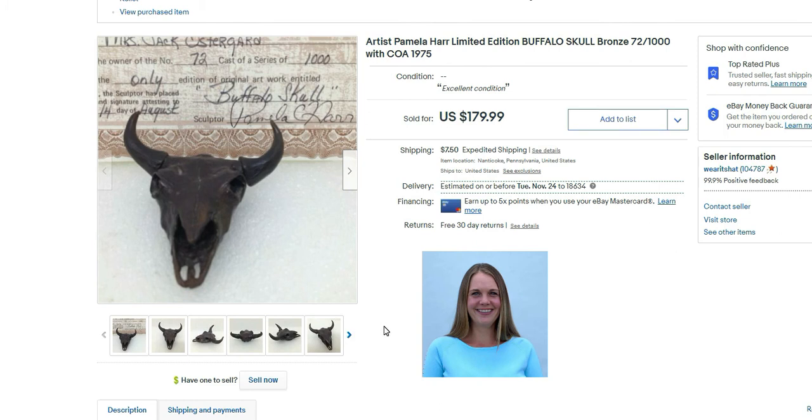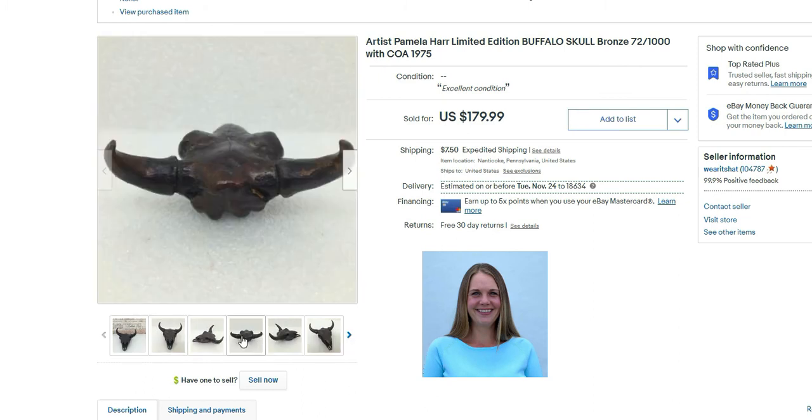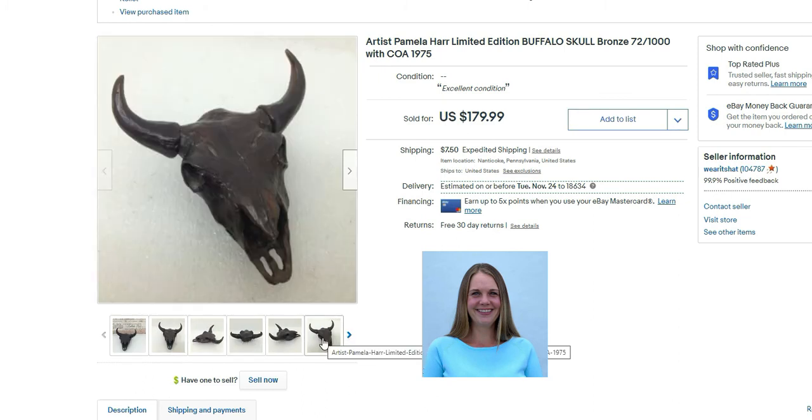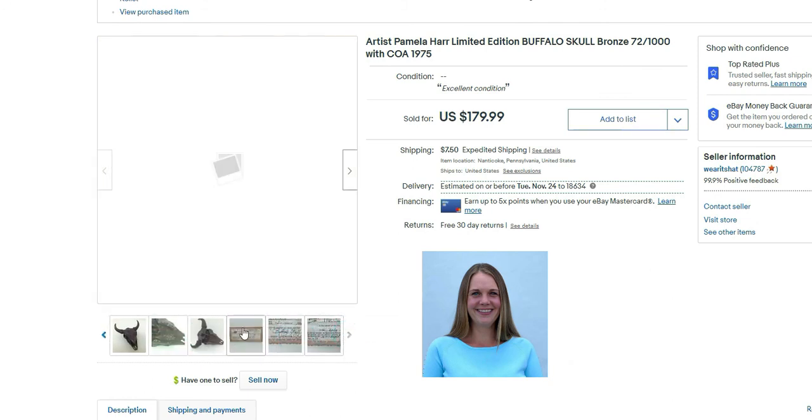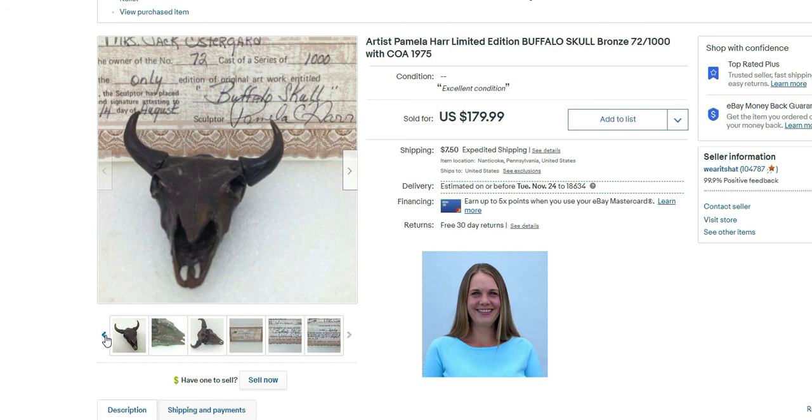Here is a signed Pamela Haar limited edition Buffalo Skull. It's bronze, limited edition, 72 of 1,000. Came with the signed COA. This I picked up on an online auction. I paid $15 for this, and it sold for $179.99.